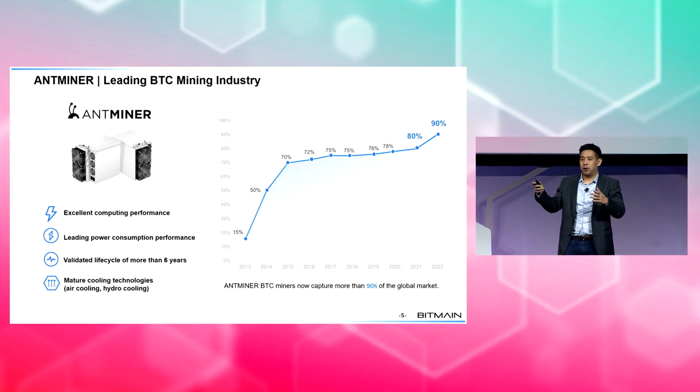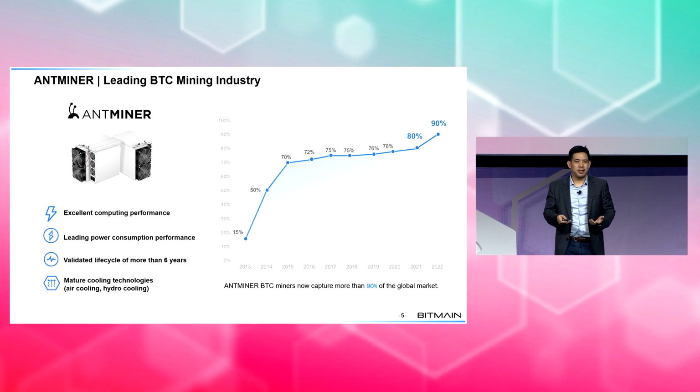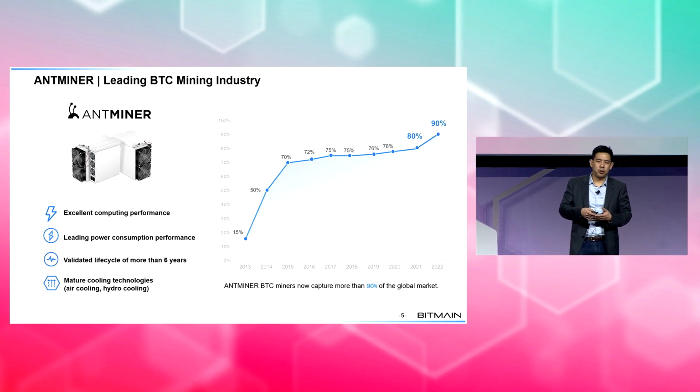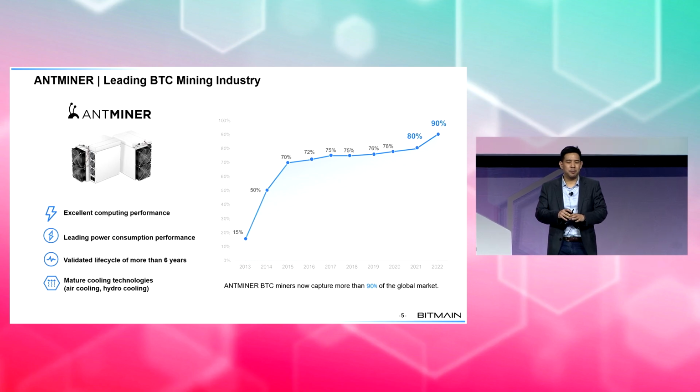And then, taking note from our S9 product that was released in 2016, they've been running for over 6 years. So you could even still see some of them running today if you have access to cheap energy. But for those who move up to the 19 series, then of course now you're using the best machines in the industry.